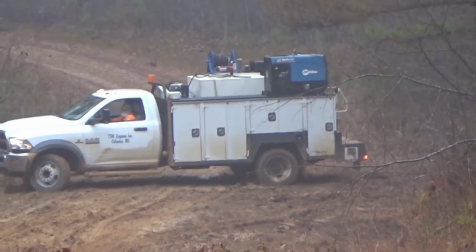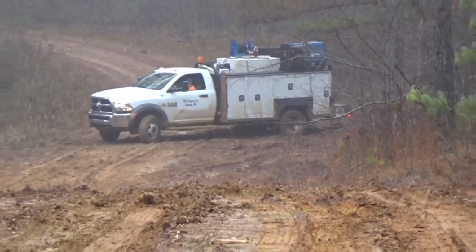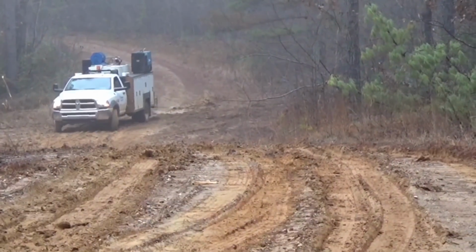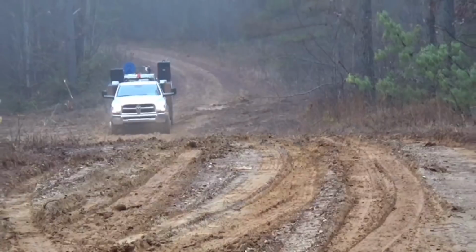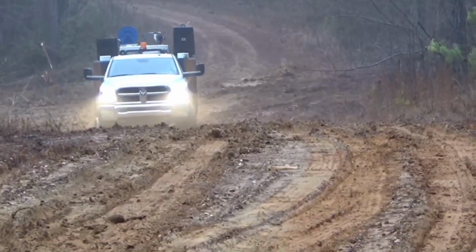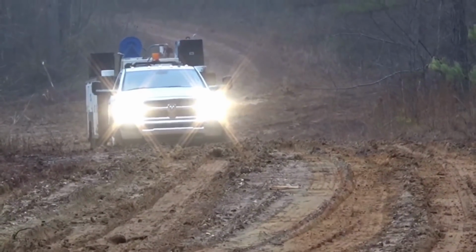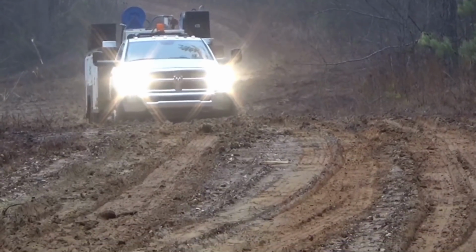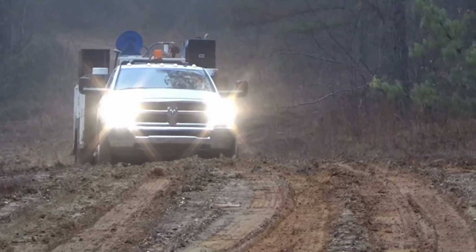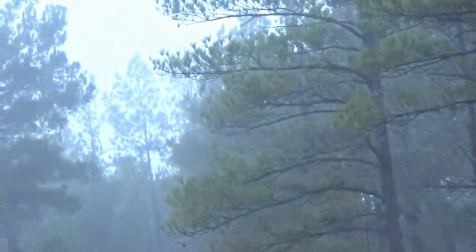That's a brand new 5500 Dodge right there with a maintainer bed on it. He's gonna be in a ditch now.